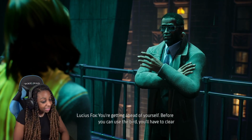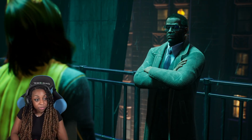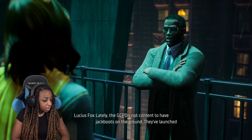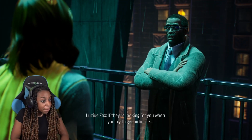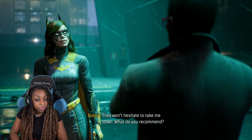You're getting ahead of yourself. Before you can use the bird, you'll have to clear a path for it. Whatever I need to do. Lately, the GCPD is not content to have jackboots on the ground. They've launched a network of surveillance drones to patrol the sky. So we take them out? If they're looking for you when you try to get airborne, they won't hesitate to take me down.